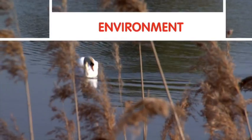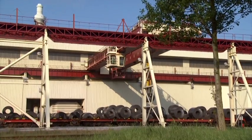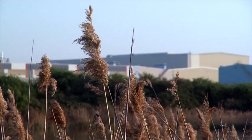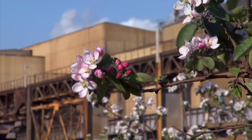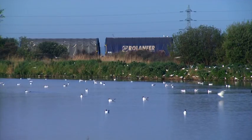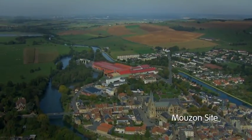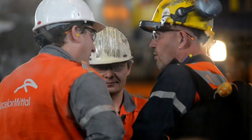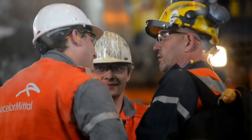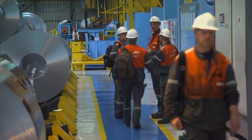All of the sites have been working to reduce environmental impact over several decades. Therefore, for example, over the last decade, emissions at the Dunkirk site have been reduced by 20 to 30%, depending on the type of pollutants, even though production has increased. Teams are continuously committed to making improvements in areas such as decreasing energy consumption and environmental impact, as well as having a view towards developing biodiversity.